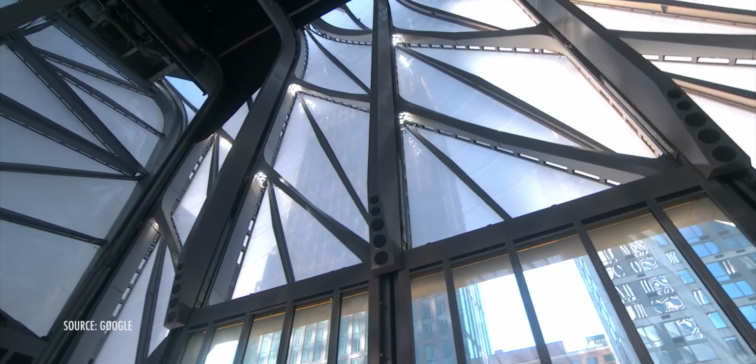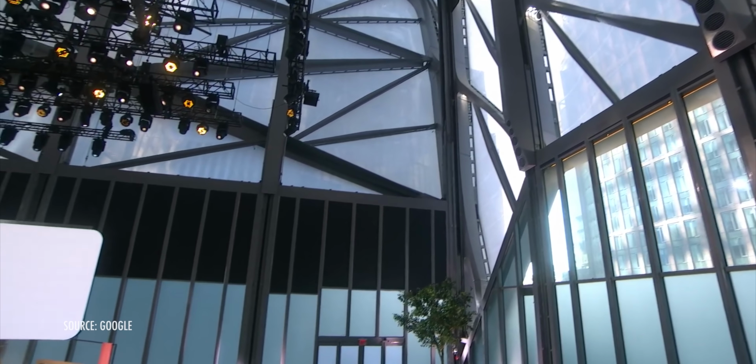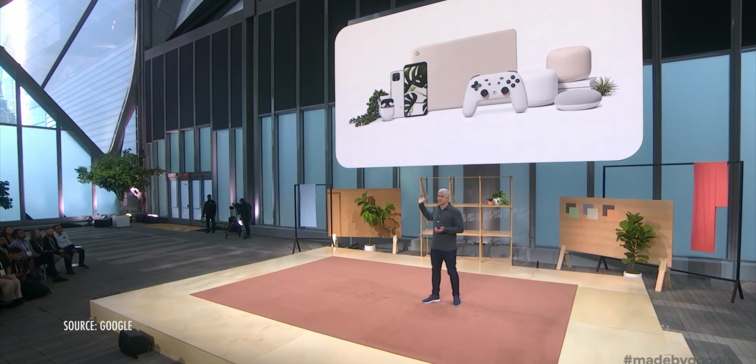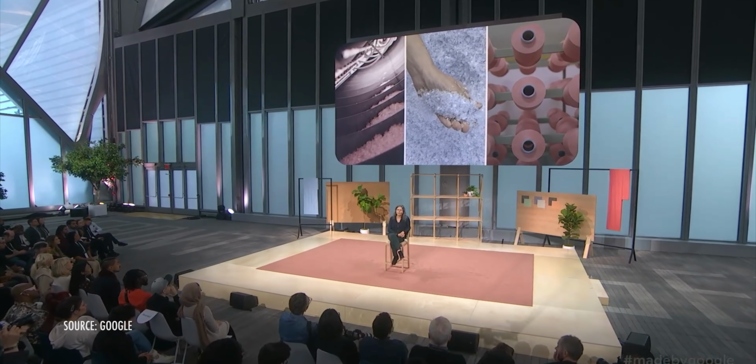Made by Google 2019 has come and gone, and legit, it was a complete cluster of an event. So much great technology given so much short shrift. It was like watching Pitch Meeting with studio guy asking how they were going to fill the runtime with amazing new products and services, and writer guy responding no, with excruciatingly slow design slam poetry and onstage interviews.